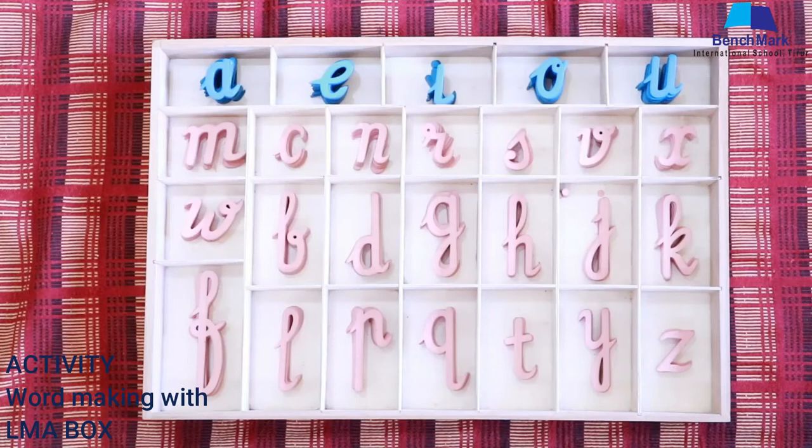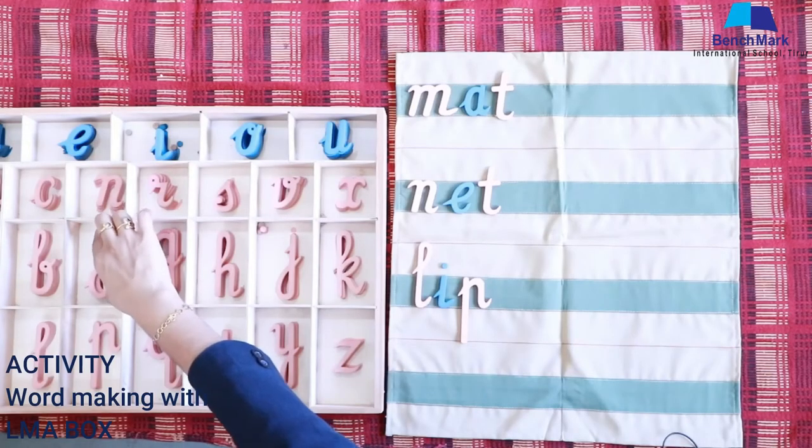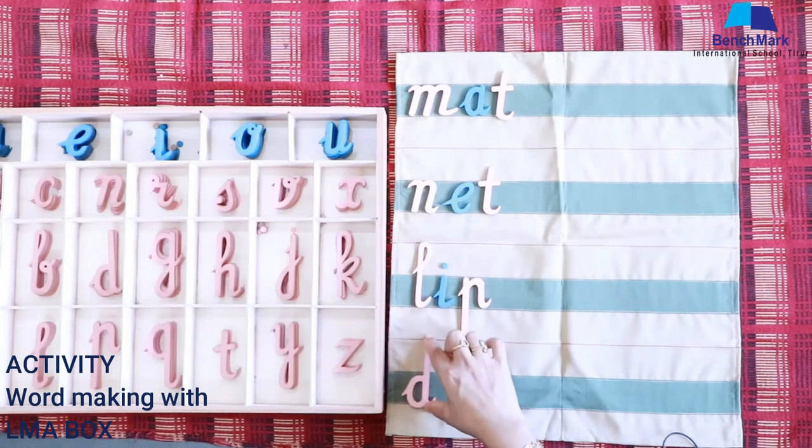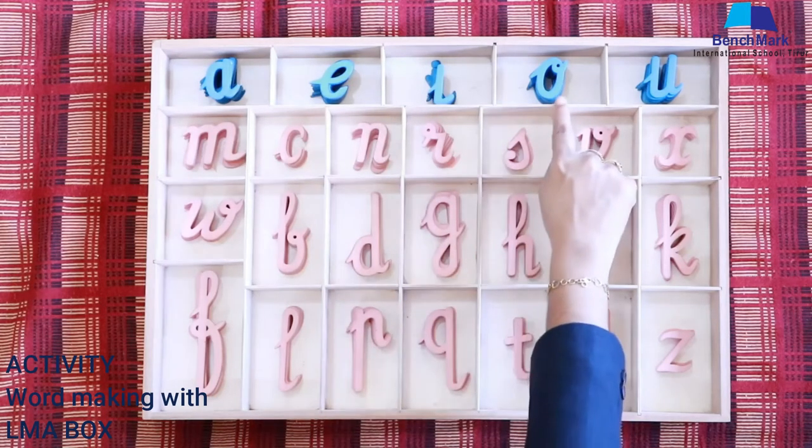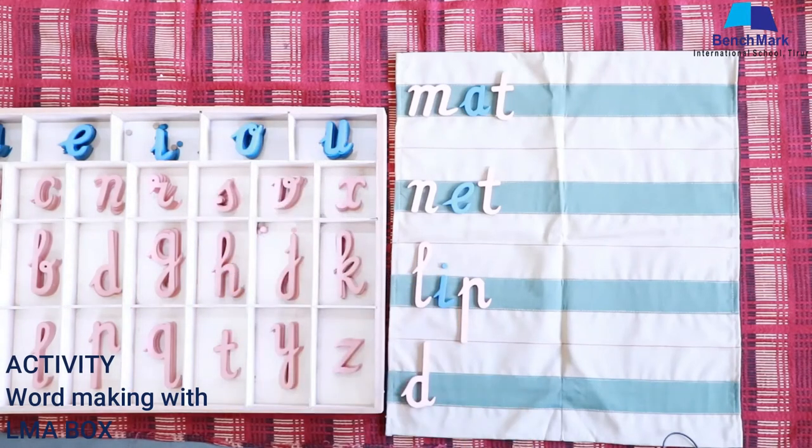What is the first sound you hear when I say the word dog? Dog. Good. D. Can you find D? D. What is the next sound you hear when I say the word dog? D. O. Yeah, good. O. D. O. G. Dog. Can you find O?